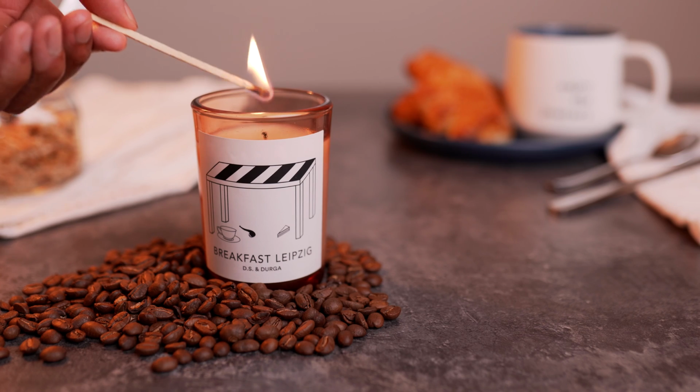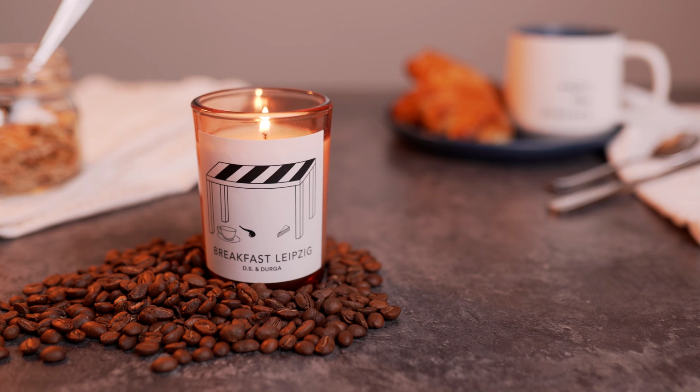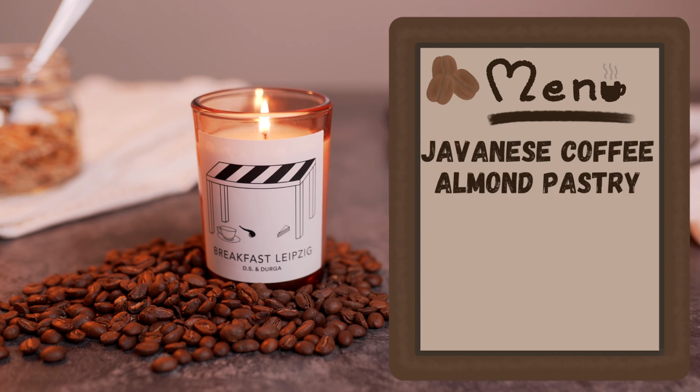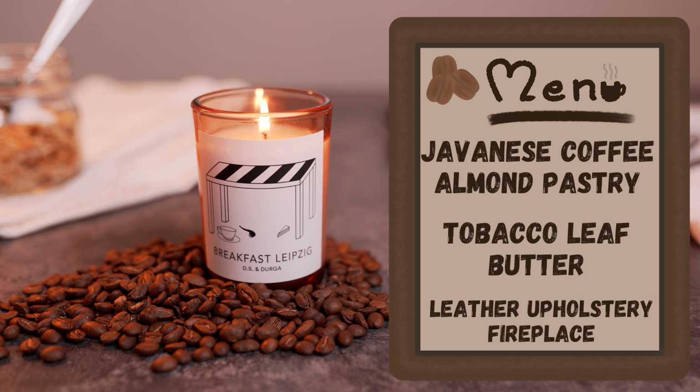I often skip breakfast, but this candle makes me want to whip up some French toast, eggs, and coffee, and I don't even drink coffee. This is one of DS and Durga's first overtly gourmand scents that transports you to that cafe in Leipzig simply by lighting the candle. The top notes consist of Japanese coffee and delicious almond pastry, paired with the mid notes of tobacco leaf and creamy butter, and heavy, necessary base notes of leather upholstery and fireplace. You see what I mean when I said understanding the story and you'll understand the scent profile.